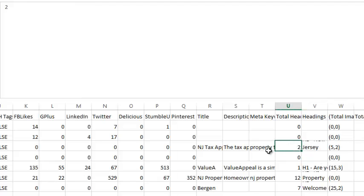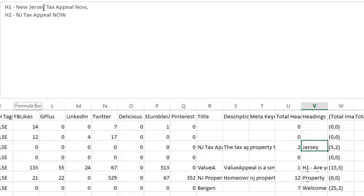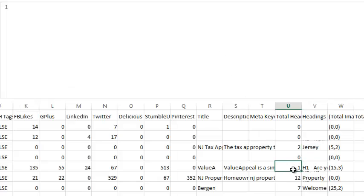I mean, look at this one here. This has only got two headings. Let's have a look at what their two headings are. Heading 1 is New Jersey tax appeal now, great. And then you've got heading 2, NJ tax appeal now, which is great as well. Let's have a look at what this one's doing here. This has got one H1: Are you overpaying your property taxes? Great, that's cool as well. I mean, that's all to do with property. It's relevant. It's all around the actual process of appealing your tax.